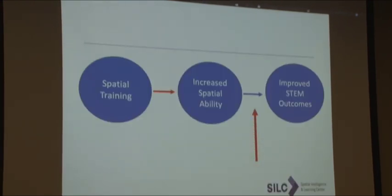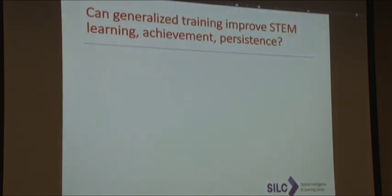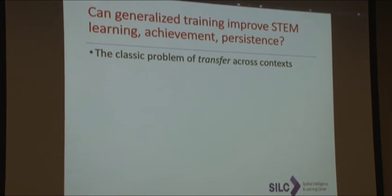So the question here is, okay, does it transfer? Can generalized training improve STEM learning achievement and persistence? And most of you will recognize that we're running right into the problem of far transfer. And for 100 years now, there have been demonstrations that far transfer doesn't exist. People don't seem to get it, they keep trying.